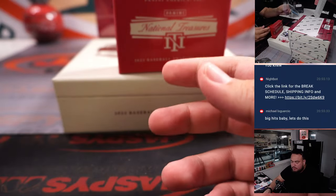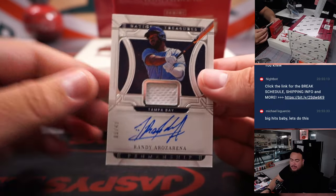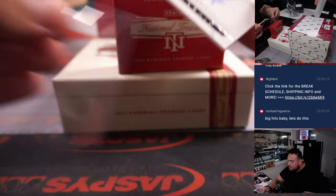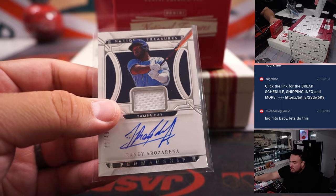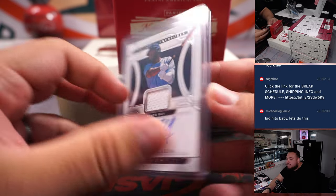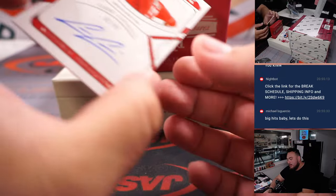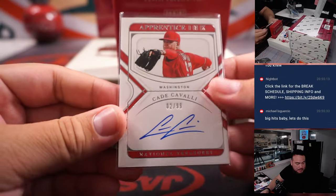I think these are mainly going to be all one of these, too. Randy Arozarena. This guy's just super hot. So are all the Rays, actually. 3 out of 49. Tampa Bay Rays 11 team RMB. That's a nice one there, Michael. Ever since the World Baseball Classic, it's just been killing it. Then we got Cade Cavalli for Washington. Another one for the 11 team RMB.